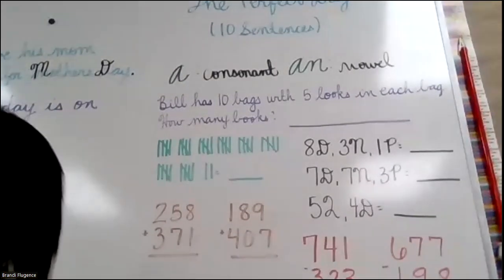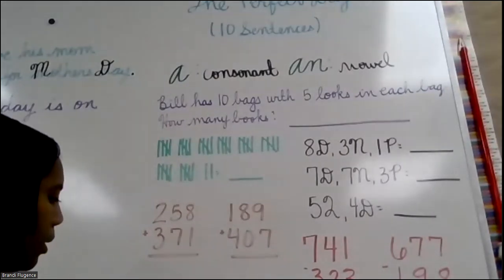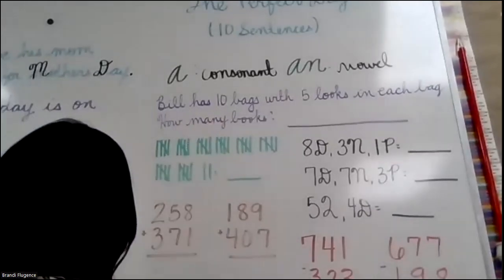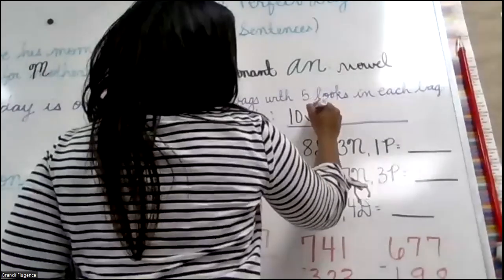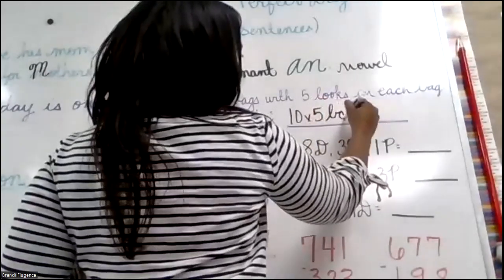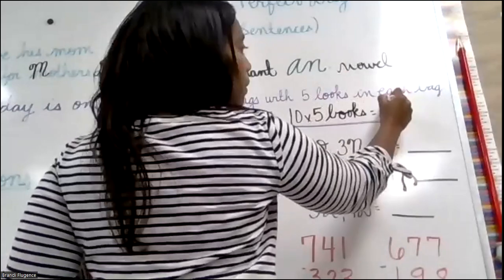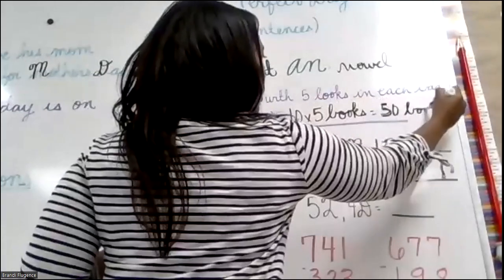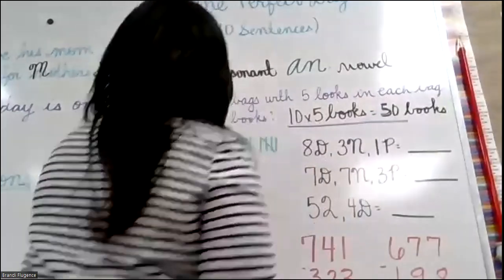So, how many bags does he have? What does he have inside of each bag? So, 5 books. What would my multiplication fact be for me to figure out how many books? 10 times 5. So, 10 times 5 books. Remember, we have to list what we're adding. 10 times 5 books equals 50 books. Good. That's what I said. I was thinking that. Okay.